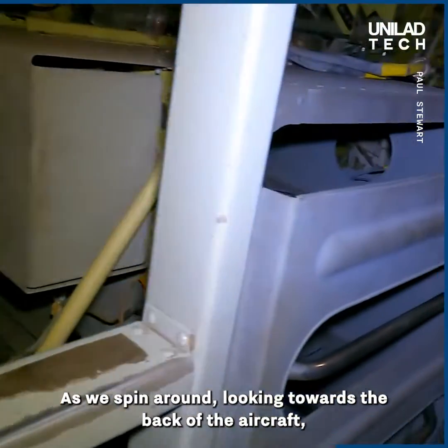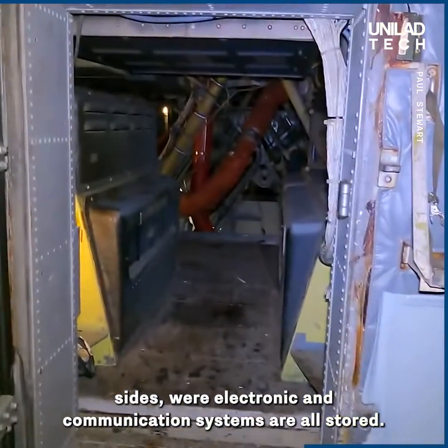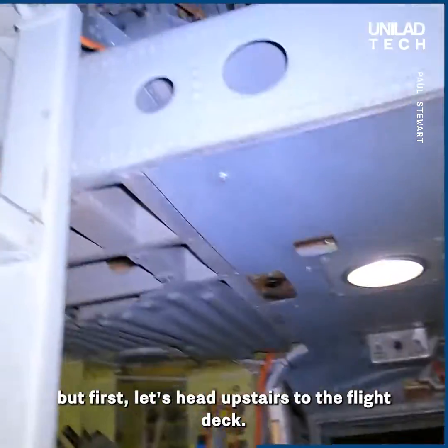As we spin around looking towards the back of the aircraft, you'll see racks on both sides where electronic and communication systems are all stored. In the distance is the hatch into the wheel bay, and we'll go there later, but first, let's head upstairs to the flight deck.